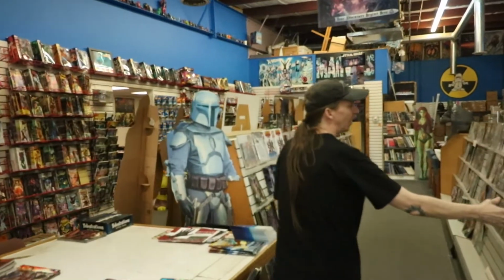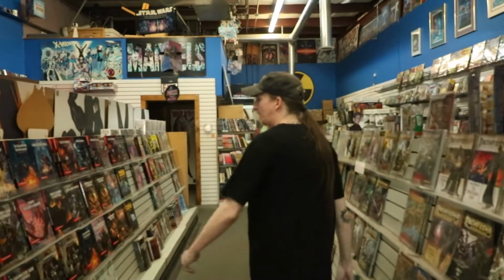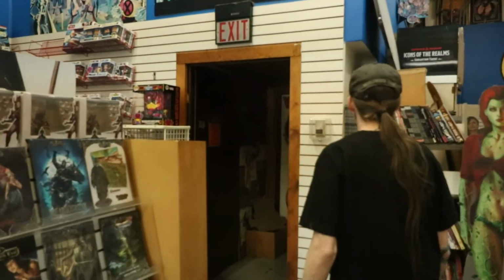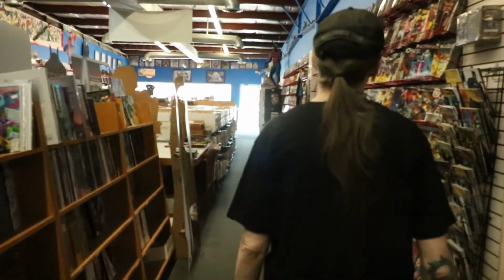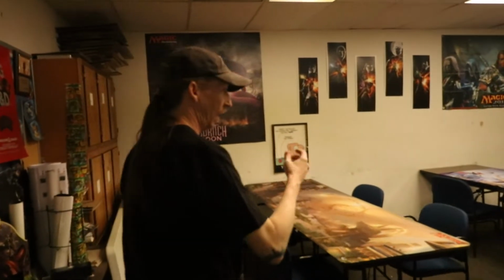Some wargaming magazines, Pathfinder, some of the newer role-playing books for D&D, Vampire, and Battletech. And then various gaming space throughout the store. There's 3-4 tables on the inside store, and then we have 6 tables here in the back for the rest of the gaming community to play board games, role-playing games, or card games.